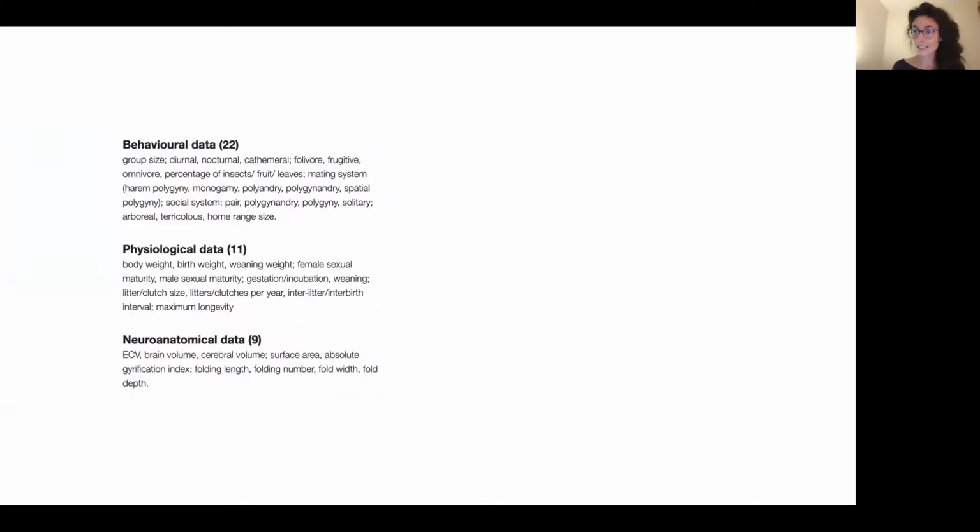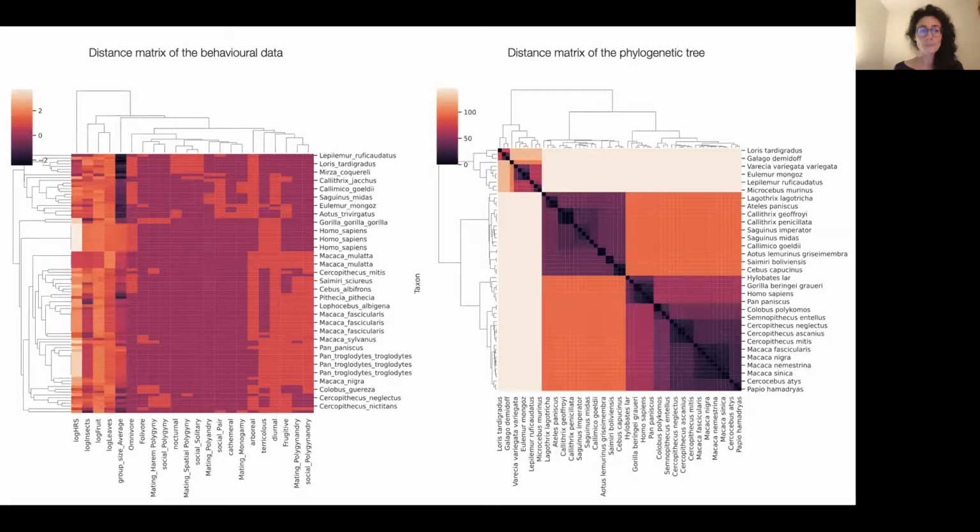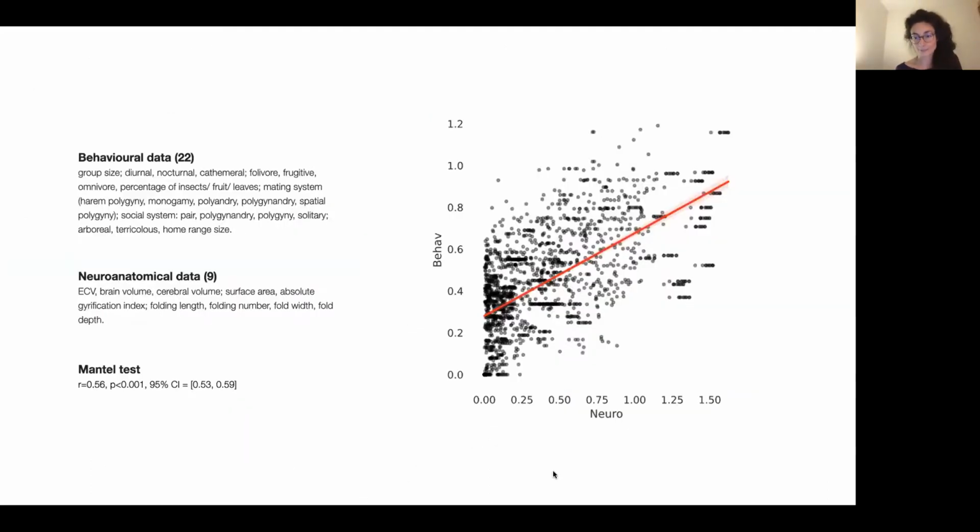And we extracted data from the literature for group size, activity period of the animals, what they are eating, what is their social and mating system, whether they are arboreal and what's their home range size, and also physiological data like what's their body weight and birth weight, their weaning weight, their gestation period, their litter size, maximum longevity, and neuroanatomical data we added to our own measurements, the endocranial volume and brain volume. And then we computed distance matrices for the behavioral data, neuroanatomical data, and physiological data, as well as for the phylogenetic tree. And we applied Mantel tests to measure their correlation.